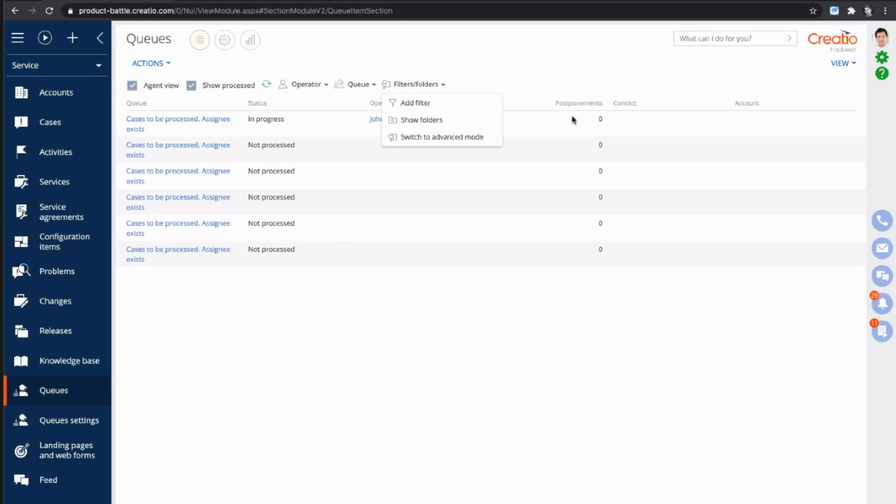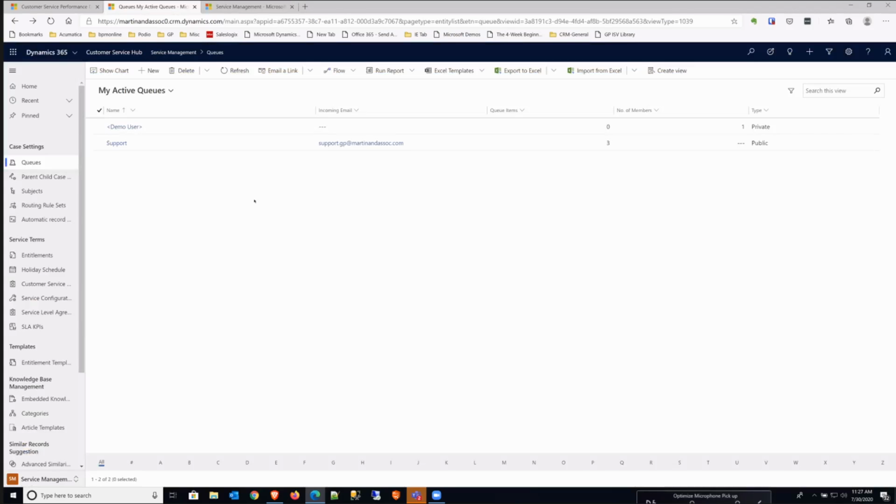But let's at this moment switch back to your screen and see if there's anything that can match this functionality in Microsoft Dynamics. Yeah, right. So no pressure, of course. No, of course. So since we're talking about queues, we'll talk about the Dynamics customer support concept of a queue. Let's jump in.